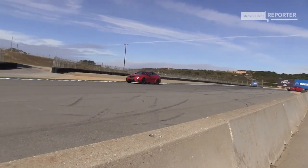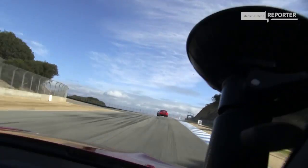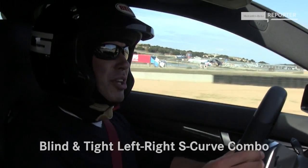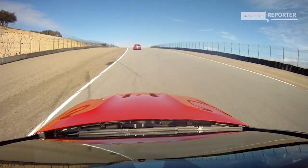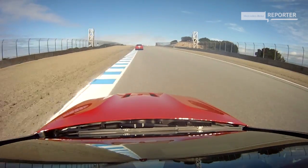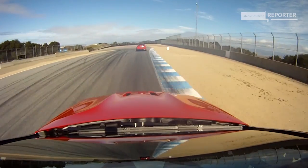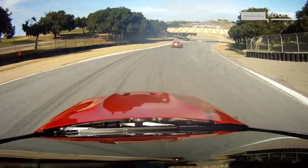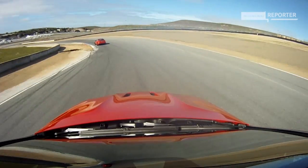Already during the warm-up lap, I feel how nice and how well poised this car is. Try to follow the ideal line. Now we're going uphill towards the corkscrew, one of the scariest corners here. Oh yeah, I can already feel that it's a beast. And here comes the infamous corkscrew. In your stomach it's just wonderful.